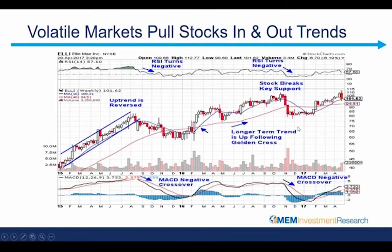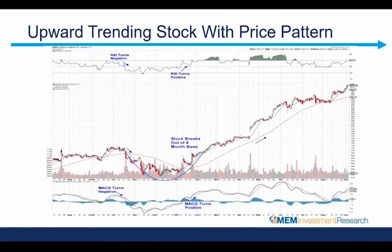So hopefully through these examples, you're able to really get a sense of the various ways that you can tune into whether your stock is trending or not. Here's another example. Hopefully you can see this.